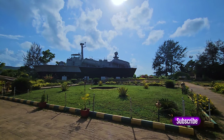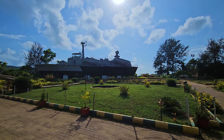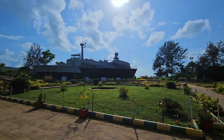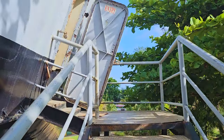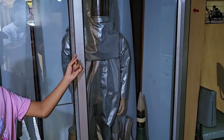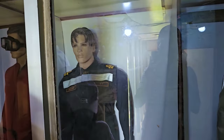The place is well maintained with a beautiful garden around. They charge a nominal entry fee of Rs 15 for maintaining the garden. The museum is open from 10 a.m. till 12:30 p.m. and from 4:30 p.m. to 6 p.m. The ship is a real one that served the country before being decommissioned.